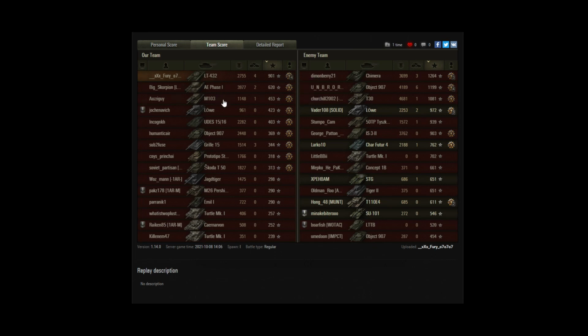The enemy side, the A Phase 1, who was playing in the middle, did nearly 4k, so good contribution there. The M103 that backed him up was just a bit too slow to move, didn't get a lot of damage out of it. Buddhist 15, who was on the other side of the map and was doing a bit of defending, and the Object 907 doing over 2k, but really that was the major contribution of their team.